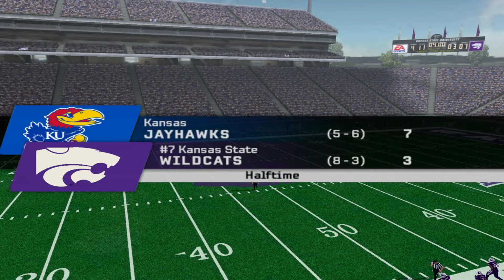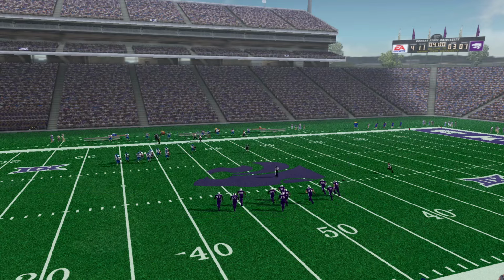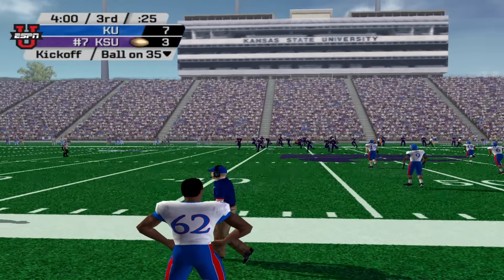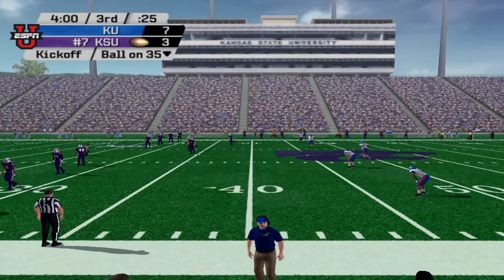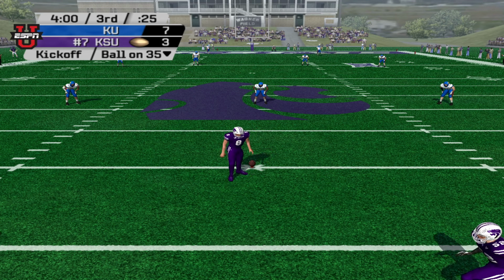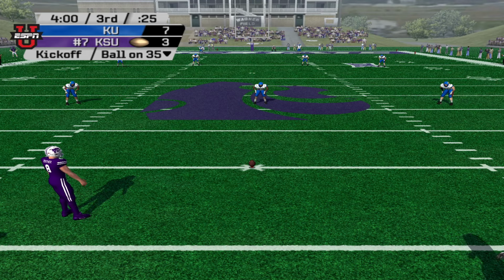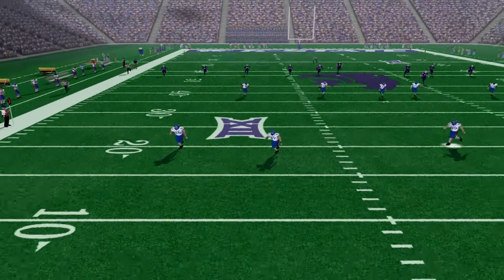And we've reached halftime here. The score at the break, Kansas 7, Kansas State 3. Kansas State will be kicking off to start the second half. Kicks it deep.